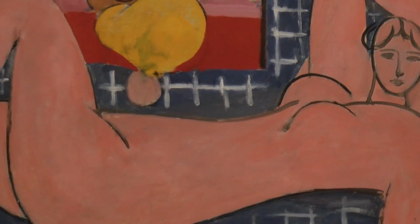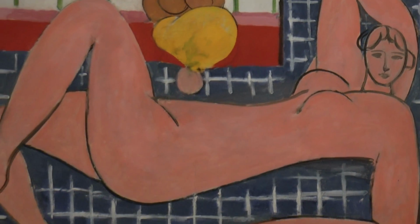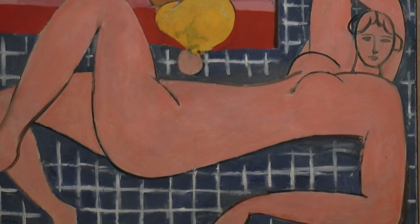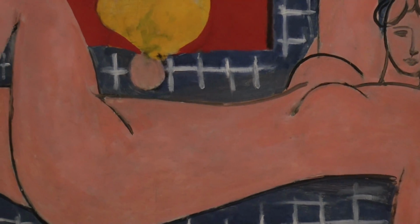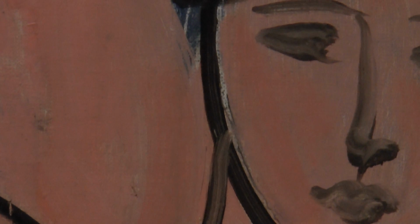In the large reclining nude, which we're looking at now, we see a figure within a fairly cramped interior. I mean, you know it's an interior, you know she's on some kind of bed with a bedspread of checkered design. We see something above her figure, which is actually a chair with a flower arrangement on it. You have to have that pointed out because otherwise you wouldn't really recognize it.